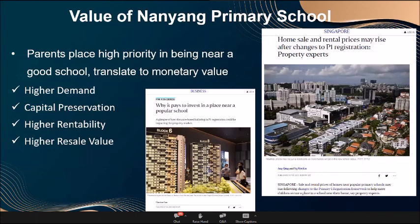So for wealthy people, if this is within their means, they will go the extra mile for their children or their next generations. The study articles here show that property near a good school often has higher demand, capital appreciation, capital preservation, higher rentability, and also higher resale value.